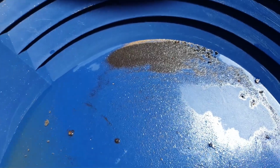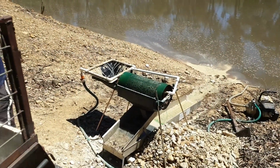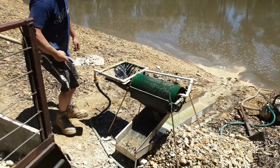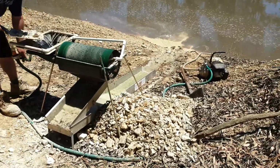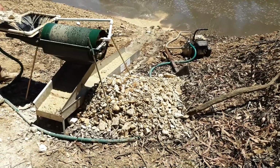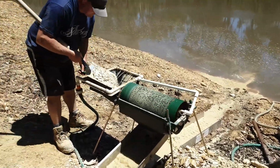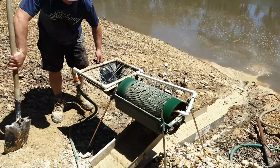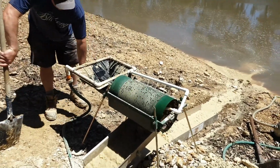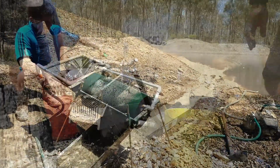Alrighty guys, we'll go around and see Dennis and see what he's up to. Dennis has been over here working pretty hard. He's got through most of his dirt. It might be loosened a bit, but he's got a fair old pile going. This is his little trommel. We'll pop back later and see what he's got as the end result. I think he's going to run the whole entire amount, so we'll see what he comes up with.